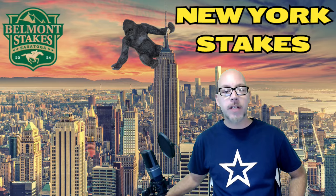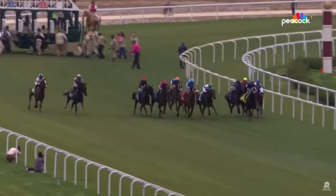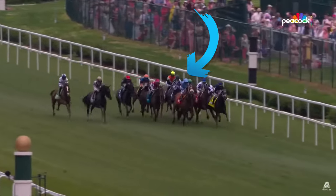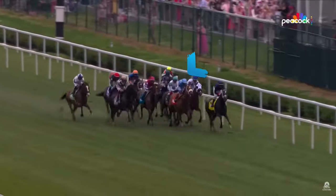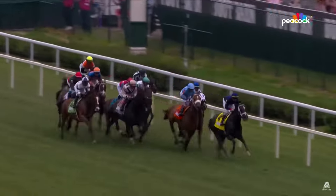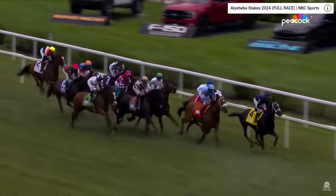Number 4 is Aspen Grove. Jack Sisterson trains. Tyler Gaffalione will ride. The Justify filly has one Grade 1 victory as a 3-year-old. Most of her efforts in this type of field haven't been really stellar. Her third in the Modesty on Oaks Day was a very troubled trip, but she did rally up for third.